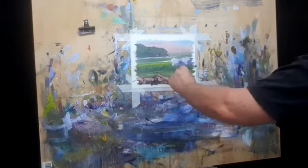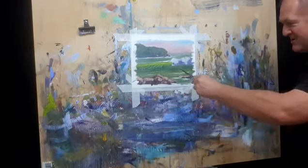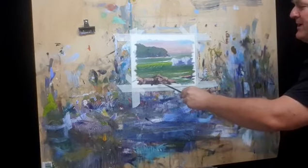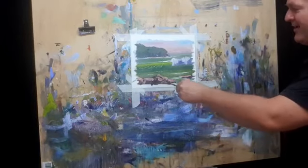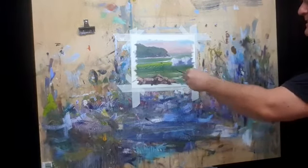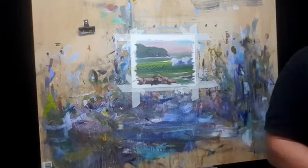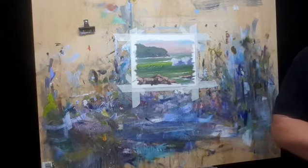Okay, this is quite warm here, isn't it? It's competing too much with this wave. I think that's part of the problem. I've got the highlights here maybe too warm. So I'll work back into those, tone those down a little bit so that this becomes our main highlight. So that whole balancing side of it.